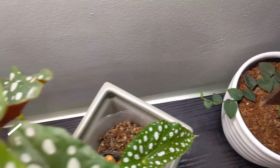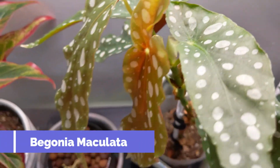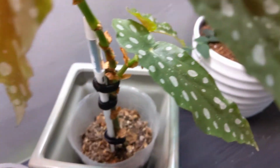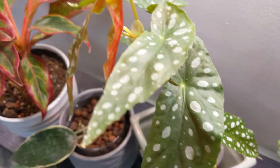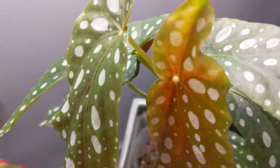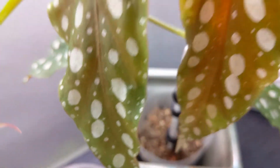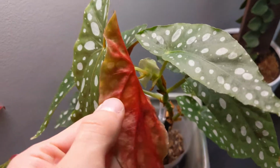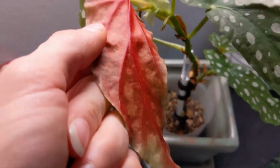And then right next to it is my Begonia maculata. This is my comeback kid, you guys. I freaking love it. I love how polka dotted it is. I love the pattern. I love how red it is underneath the leaf. Let me see if you guys can see. Oh my goodness. Holy moly.